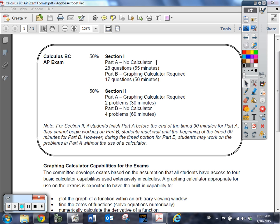Once you do the multiple choice, then you go into the free response, and on the free response, you're basically going from calculator to calculator. You would have your calculator from the multiple choice that you just finished. You're going to hold on to the calculator, and you're going to do 2 calculator problems that are going to take a total of 30 minutes. Then after that, you will do 4 free response problems that are non-calculator, and you will have 60 minutes to do those. So that's the structure of the test.